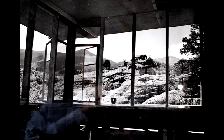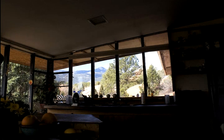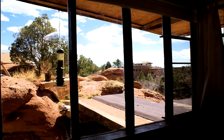And the view looking out the kitchen window toward Pikes Peak when the trees on the hill in front of the peak were not very high, and now they've grown up to where the view of the peak is much more obscured. It has glass on three sides, which may or may not have been that common in the late 40s. I'm not sure.